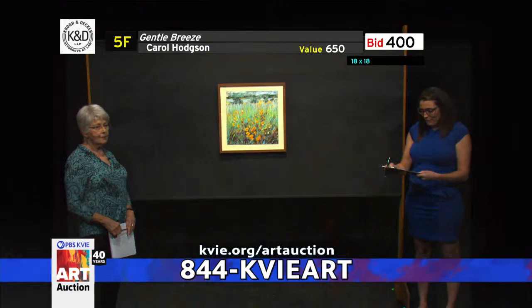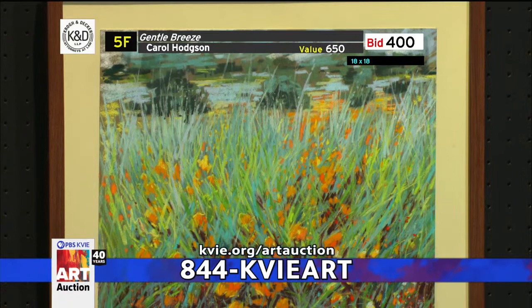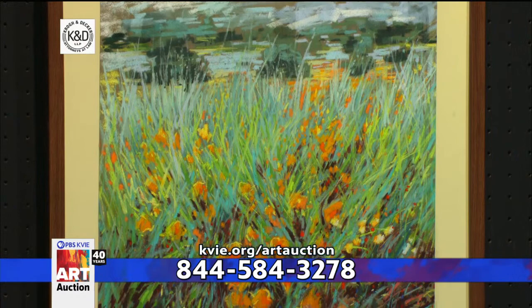Again, this is item 5F, Gentle Breeze by Carol Hodgson. It's a pastel measuring 18 by 18 with a retail value of $650. To take this piece home, all you have to do is call the number on your screen.